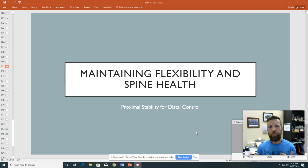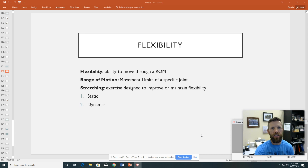But in the meantime, let's talk about this thing called flexibility. And I want you to keep in mind that we need proximal stability, which is not mobility, but we need proximal stability for distal control. Stability at the core or at the trunk, meaning the belly, the pelvis, and the upper legs, is critical in maintaining long-term health. So that's the direction we're going to spin today.